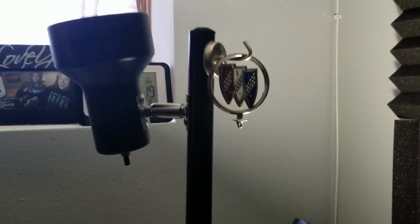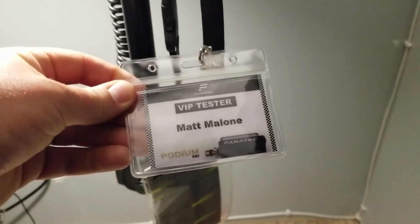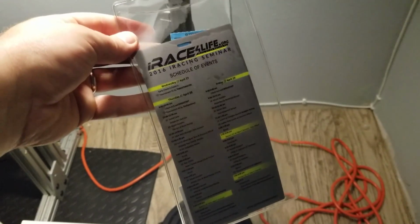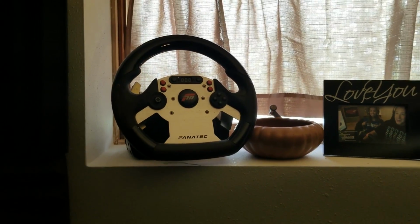This is a lamp, yes, and it has things on it. That's the old hood ornament from my very first car I ever owned, a 1985 Buick LeSabre 2-door. That thing was great. And there's the CB controller from the days of American Truck Sim. Also, I recently got this from the Fanatec birthday party. I'm a VIP tester for the DD1. And this is from an I Race for Life seminar I went to years ago. Back shelf, a digital atomic clock, so I never miss a race again. There's my old CSR Forza wheel and base. It's an all-in-one unit.